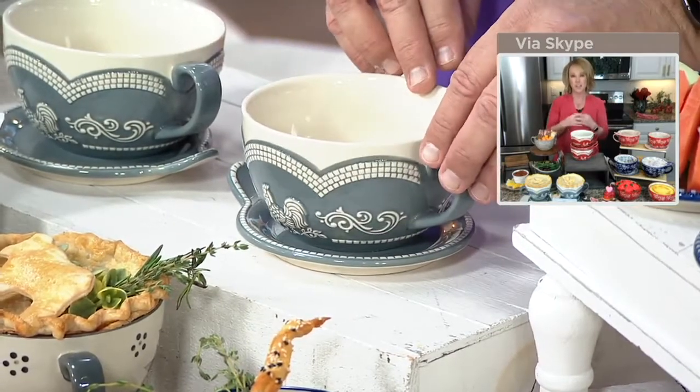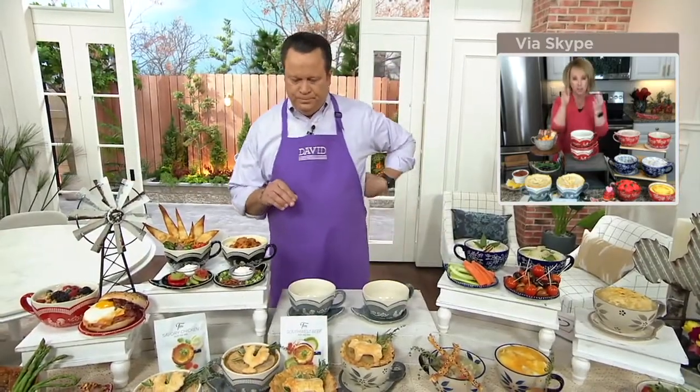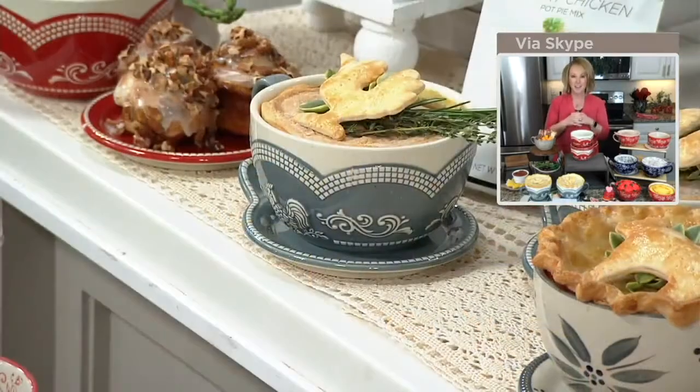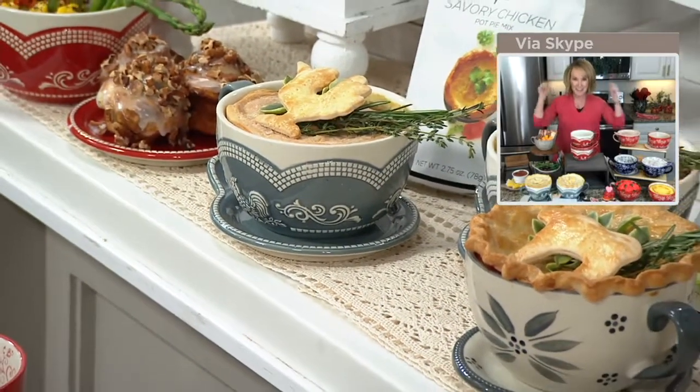And look at all the different things that we did, David, because it's not just the mug. It's not just the bowl. There are so many other uses. And we also have pot pies available that are a complimentary purchase that we made there for you.